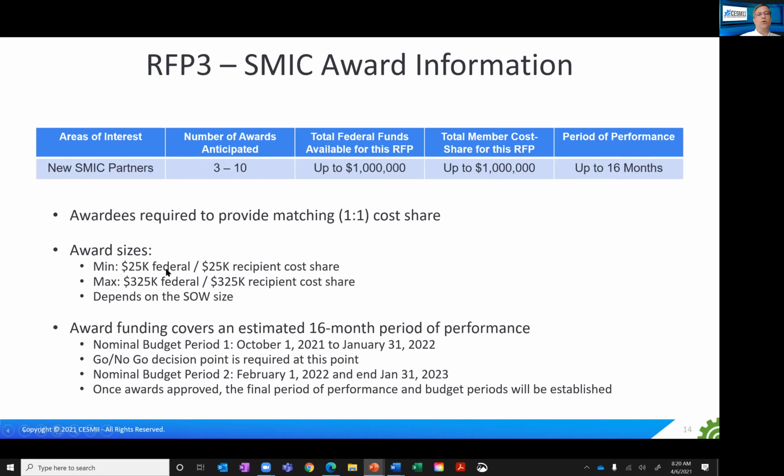So each award will be somewhere between $50K total cost, as I mentioned earlier, half being federal, half cost share, or $650K total cost. What determines the funding is the scope of work you select, how many of those 6 predefined areas you select. So for the 16-month period of performance, we're just looking at a nominal budget period 1 between October 1st, 2021 through January 31st, 2022, and having a go, no-go decision point.